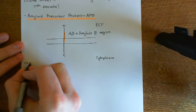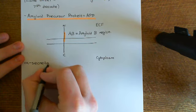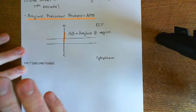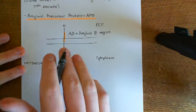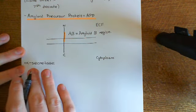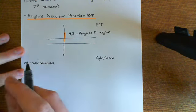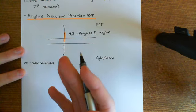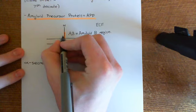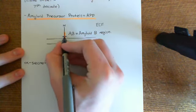Now, the safe pathway is going to firstly involve enzymes that are called alpha secretases. Okay, now there is not just one alpha secretase. Alpha secretases are defined because of where they cut amyloid precursor protein. Now, many different enzymes have been found to cut amyloid precursor protein at this site, and therefore are counted as alpha secretases. So where are alpha secretases going to cut? Well, they're going to cut right in the middle of this amyloid beta region, still on the extracellular side.